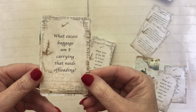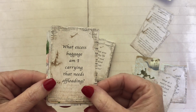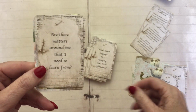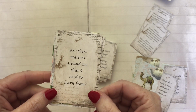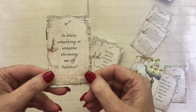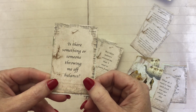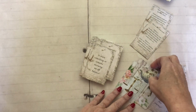So another one, what excess baggage am I carrying that needs offloading? Now that's an easy one. It's based on the camel. Another couple to go. Are there matters around me that I need to learn from? Now that is a super easy one. It's based on the book. And the last one I'll just show you as an example. Is there something or someone throwing me off balance? And again, that's a super easy one, being the scales. So that's how I came to create this questions deck.